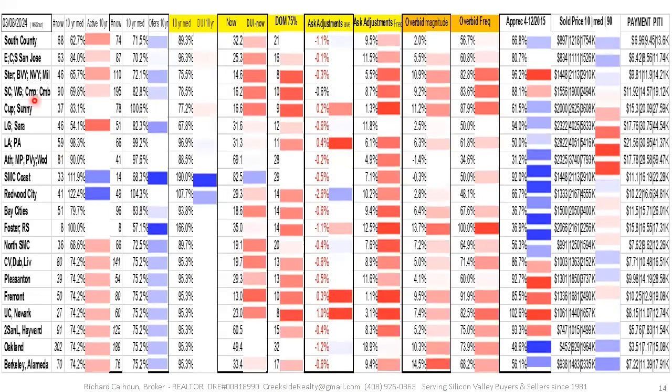Here's a summary. You start over on the left-hand side, which is your different micro market areas, and on the far right is your estimated monthly mortgage payments, assuming an 80% loan, 30-year fixed at the conforming rate nationally. Or here, if you have a price range, you pick what micro market area and you look across and you can see what conditions are.